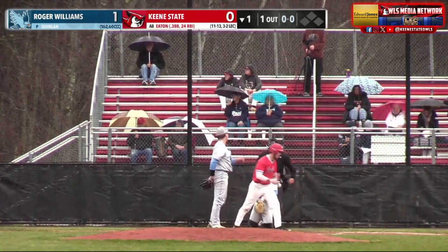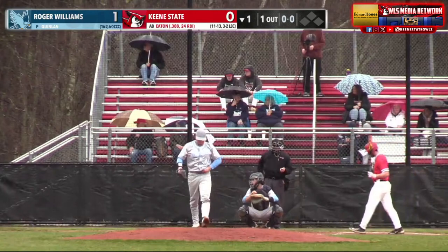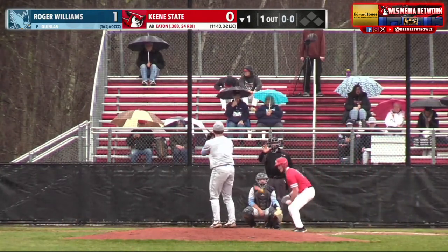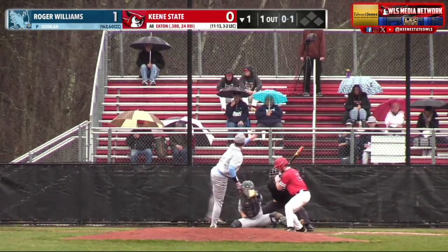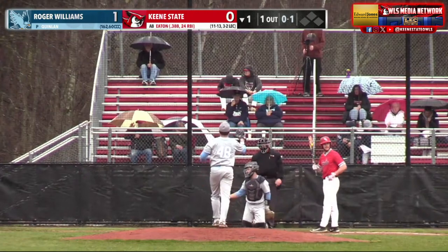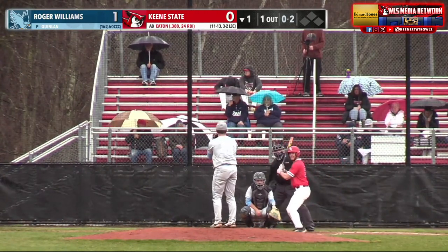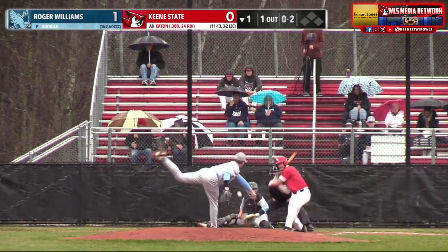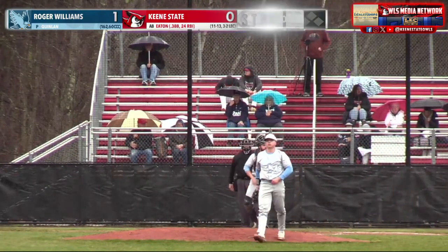This is a hit to the right. That is a foul ball. Which is a strike. Strike two. I thought that was a little far out, but the ump's got better vision than me. It is strike three. Two outs for the Owls.